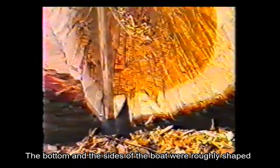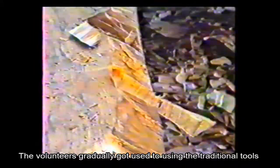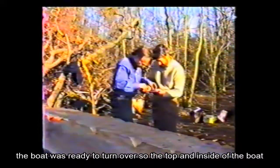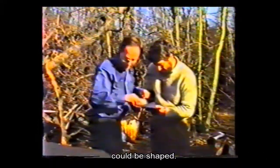Then the bottom and the sides of the boat were roughly shaped with axes and adzes, with the boat's bottom uppermost. The volunteers gradually got used to using the traditional tools in ways which have long been forgotten. After 3 weekends of very hard work during the winter, the roughly hewn boat was ready to turn over so the top and inside of the boat could be shaped.